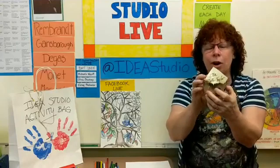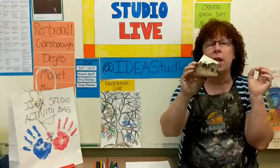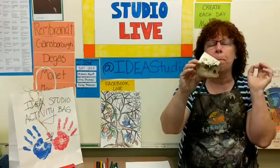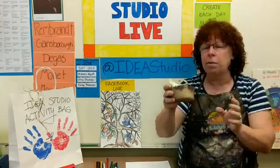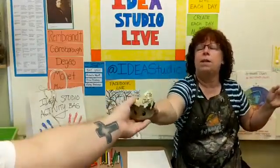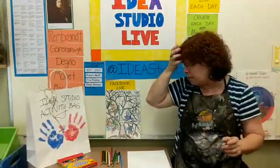So be sure this Saturday when you come to pick up your bag for next week, if you made a Groot and dropped it off to me, and an owl, look for it on the table out there. I'm going to hand Ella's Groot to Mr. Joey so I don't bump it off the table. He's going to put that in a safe spot.